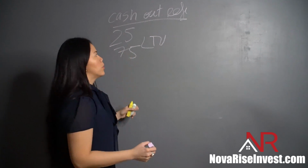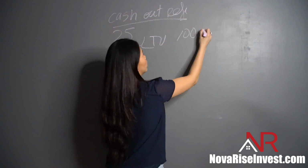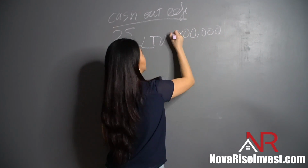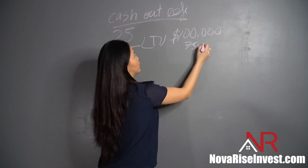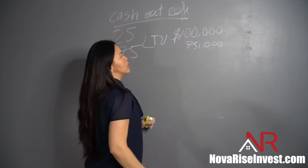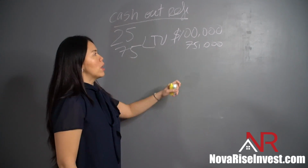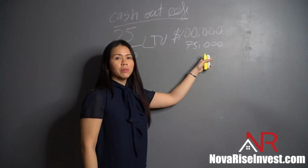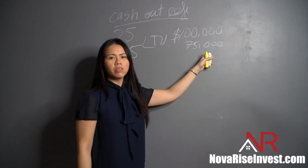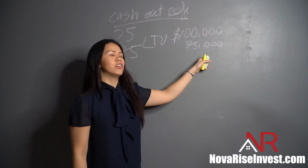So let's say, for example, if your house, for simplicity purposes, is worth $100,000, what the bank is going to be willing to give you is up to $75,000 as a cash out refinance. So now you know you're going to have $75,000 available for a down payment. For some types of purchases that might be enough, but for me, I needed at least 125.